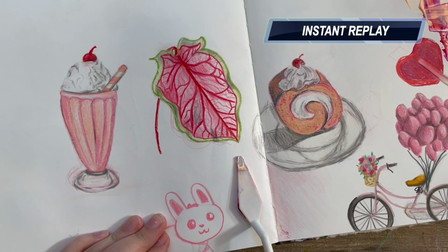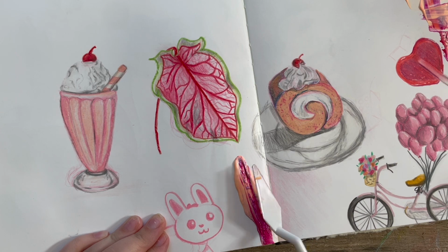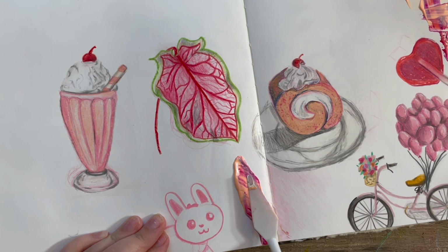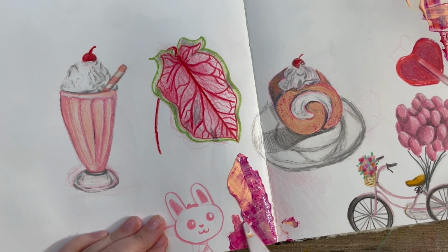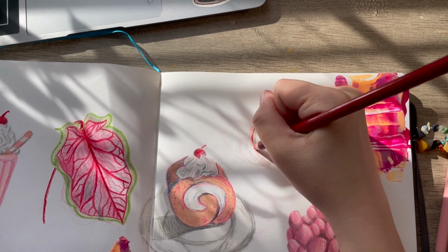I love it. So of course I had to do an instant replay. Look how beautiful. Oh my gosh, I want to eat it. But you can't eat paint. But it looks edible, especially with all the pink foods that I drew.